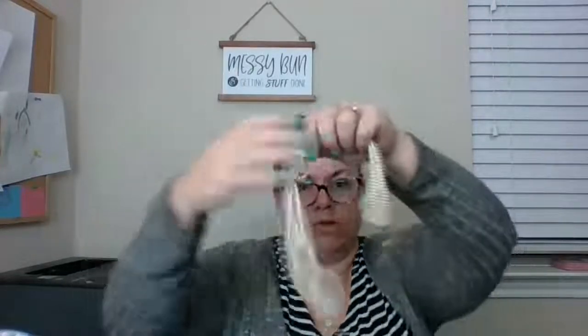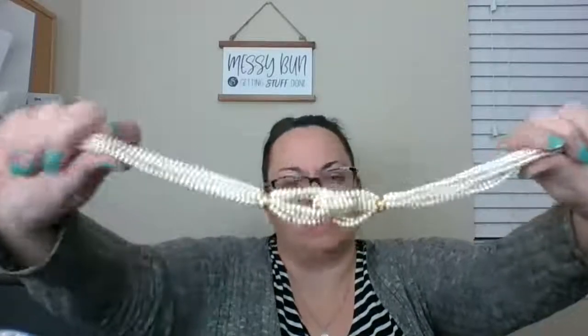Unsigned button earring. Let me see if I can get into the bottom, where I can get some of this untangled. Oh, this one came loose. It wasn't signed, but it is really cute. I'll find it a home. I will find you a home.